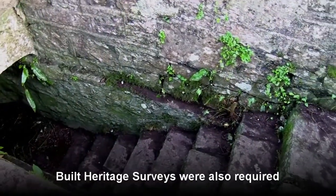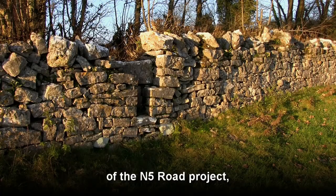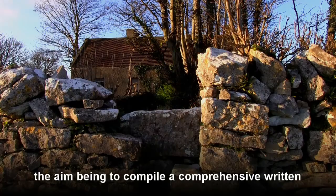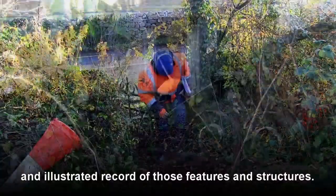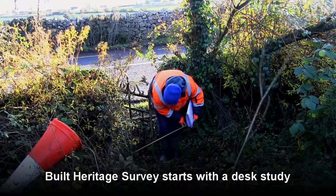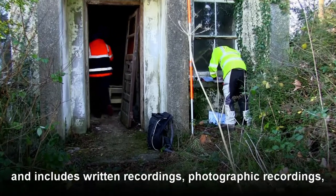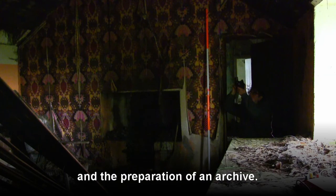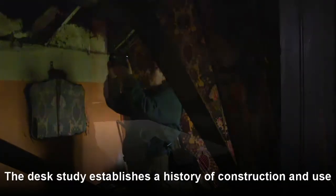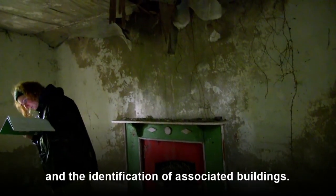Built heritage surveys were also required at a number of locations along the route of the N5 Road Project, the aim being to compile a comprehensive written and illustrated record of those features and structures. Built heritage survey starts with a desk study and includes written recordings, photographic recordings, measurement surveys, drawings, and the preparation of an archive. The desk study establishes a history of construction and use and the identification of associated buildings.